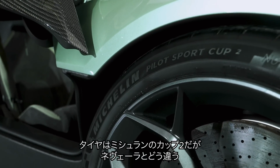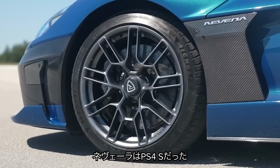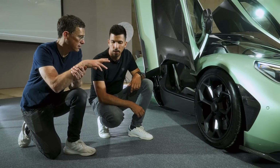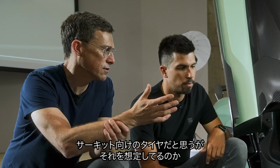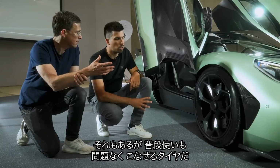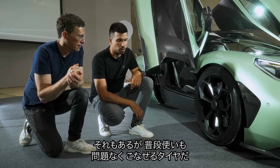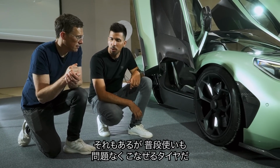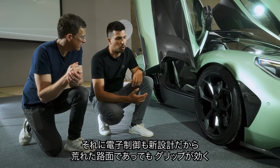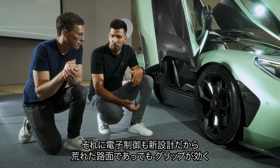Okay, so this is a new tire, a Michelin Pilot Sport Cup 2. What's on the Nevera? On the Nevera we have Michelin PS4S. Yeah, so this is a much more focused tire, isn't it? Exactly. This is the kind of tire that you use if you're doing track days and stuff. Is the idea behind this car for people to take it on track? You can still use it as a good daily tire. You can still drive normally on the road without any issues, especially with our new traction control, which is going to use the maximum traction there is, but not going to give you a difficult situation.